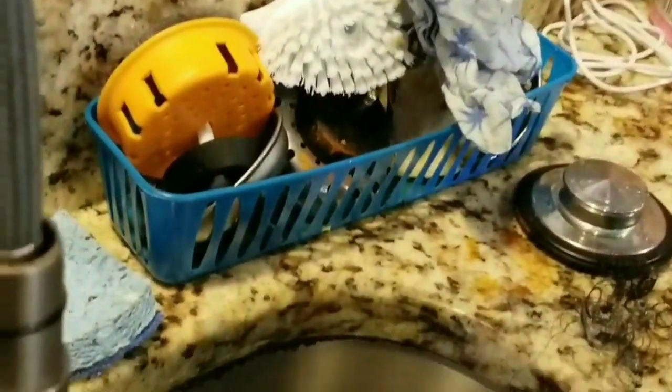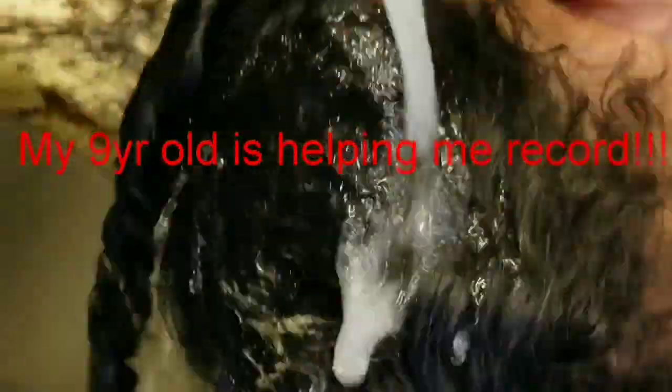So what I have him do is put his knees in the chair and lay on the towel that's on the counter. Please excuse my junky counter. My 9-year-old is taking the video, so the frames are very close. Right there you can kind of see the hair I got out detangling. So yeah, once again my 9-year-old is videotaping, so the frames are a little iffy, but I think you will get the picture.